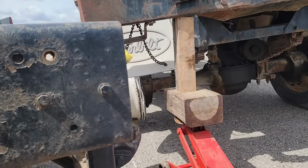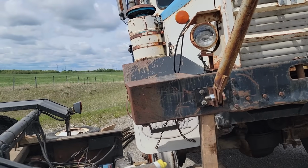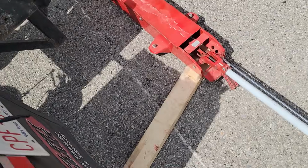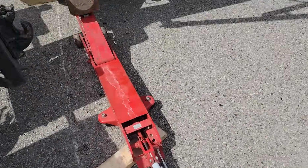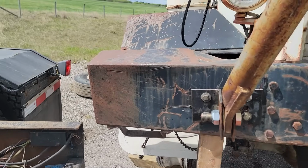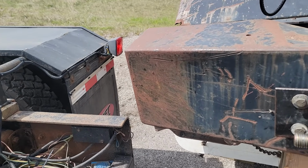Okay, well, that's good. Okay, guide me back. I don't want it to hit. Nope, I just don't want it to bump it. If it bumps it, stop. So, yeah. I wanted to make sure it clears. Be under there about 2 inches. I'll tell you when to stop.